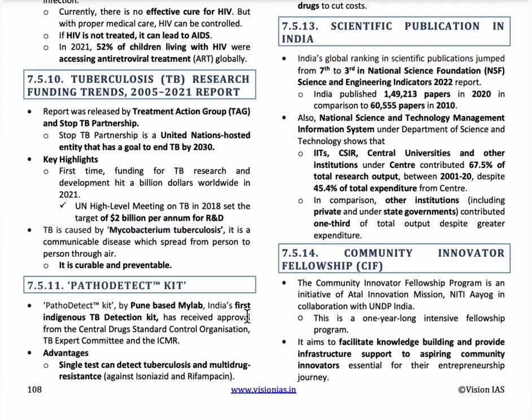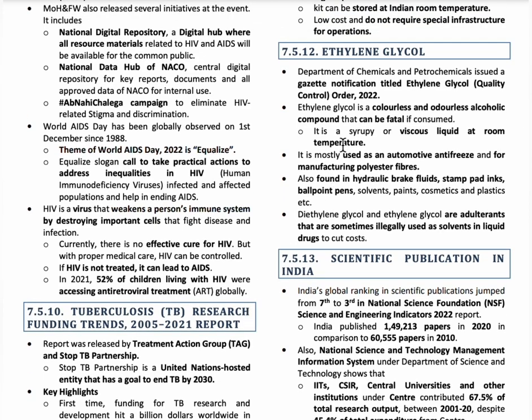The next topic is ethylene glycol. So it is a colorless and odorless alcoholic compound, mostly used in hydraulic brake fluids, stamp pad inks, ballpoint pens, paints, cosmetics, plastics, etc. So ethylene glycol and diethylene glycol are illegally used as solvents in liquid drugs to cut the cost. So the Department of Chemicals and Petrochemicals issued a gazette notification titled Ethylene Glycol Quality Control Order 2022 to counter the usage of ethylene glycol in pharmaceuticals.